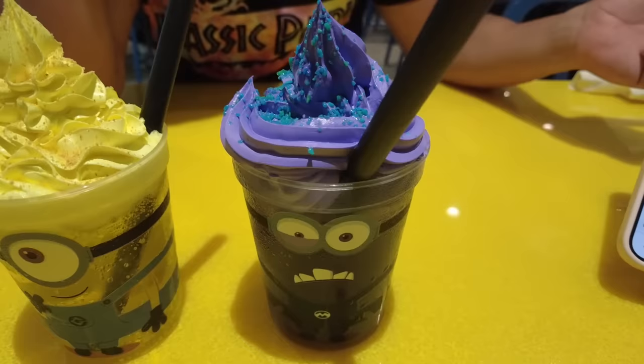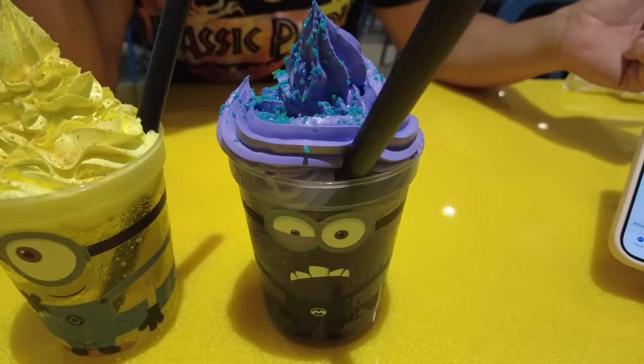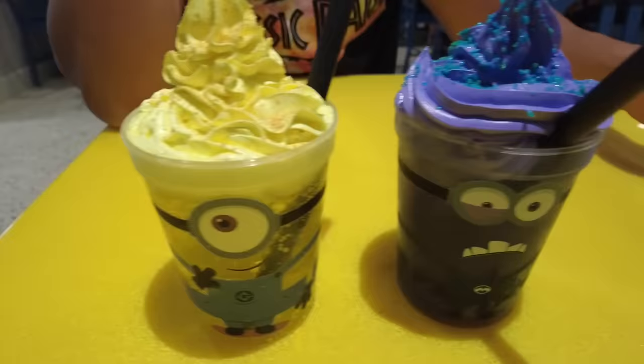It's lemonade with strawberry kiwi, evil minion colored topping, and blue raspberry Pop Rocks. And look how cute the cup is. And according to our server, the antidote will cure whatever makes you evil from the PX41 Punch.